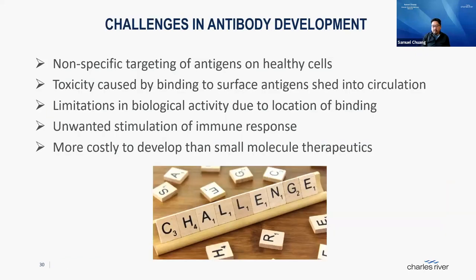The challenges in antibody development are a little bit unique from small molecules. But one of the key things that we try to safeguard is making sure that there's not off-target binding of antigens on healthy cells. That's particularly true with oncology drugs. We're also safeguarding for toxicities that may be caused by binding onto the surface antigens that cause them to shed into the circulation and having secondary effects.